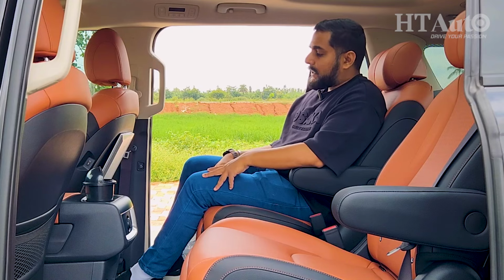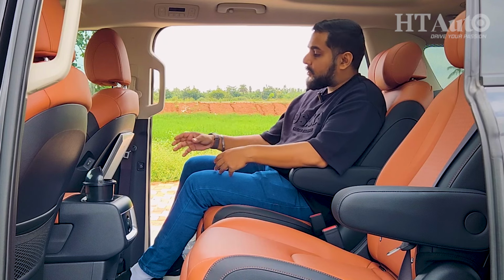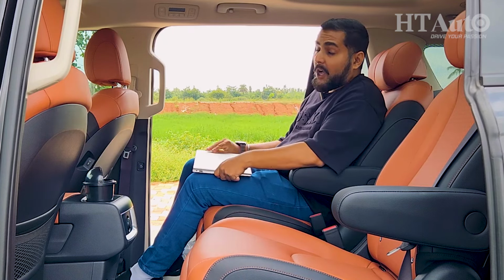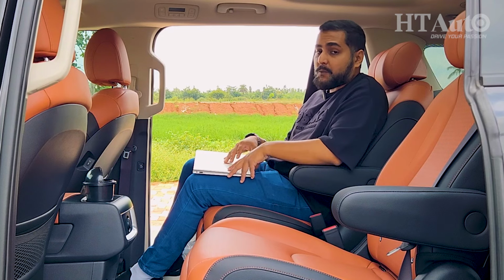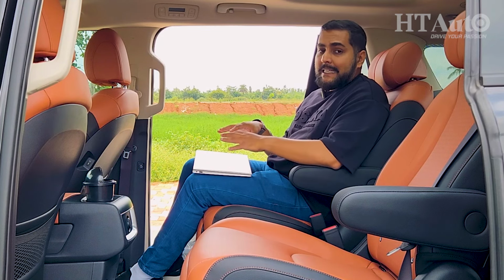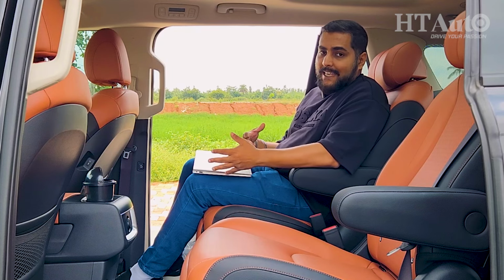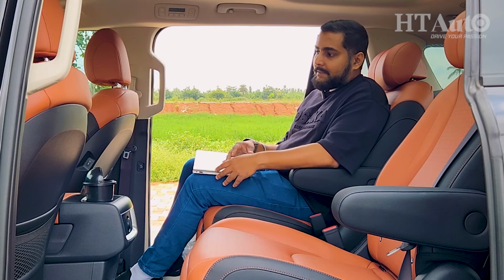On the flip side though, there is no fold out tray. So if you're someone who has the need to, well, take calls and attend meetings or complete your office work on the move, your laptop literally is a laptop. Bit strange because even the Carens, which is several segments lower than the Carnival, has a fold out tray.